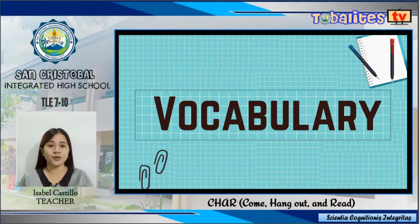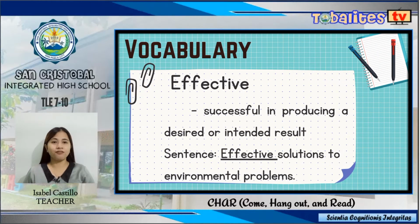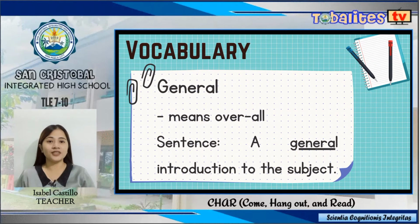For you to be familiar with the words used in our lessons, I have here a set of vocabulary words. The first word is effective, meaning successful in producing a desired or intended result. Let us use in a sentence. Effective solutions to environmental problems. Next is general, means overall. Let us use in a sentence. A general introduction to the subject.